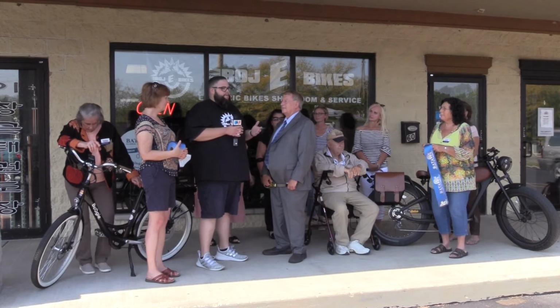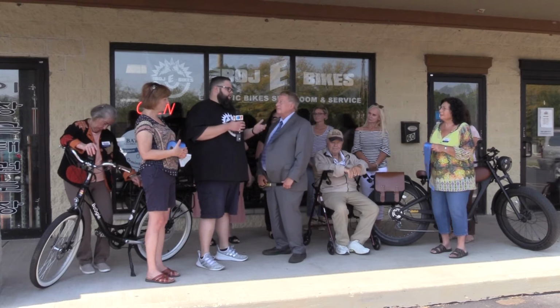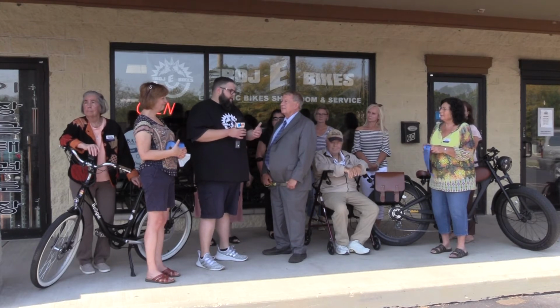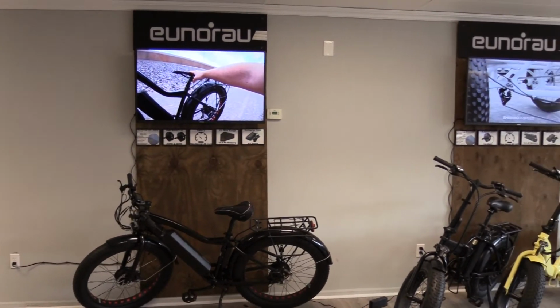E-bikes give you an opportunity, whether you haven't ridden in 10, 20 years, or maybe you've had a major surgery, right? A hip replacement, a knee replacement. It gives you a way to hop on the bike and get that nudge to get moving again. And all it takes is that nudge to keep the body going, and the next thing you know, you're a lot healthier than you were before you had an e-bike. That's really the spirit behind this.